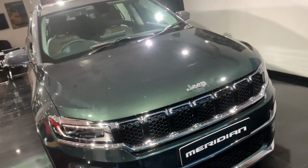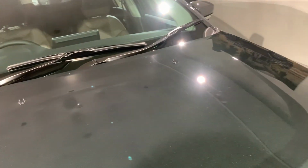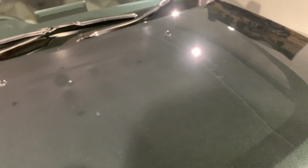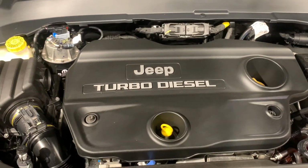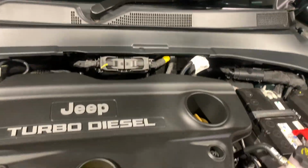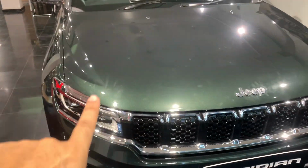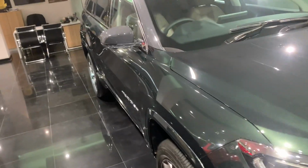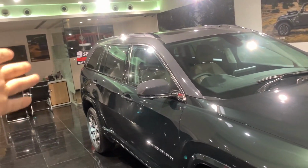So guys, in terms of engine specification, this car comes the same as the Compass. Let me just open it. Okay. So no hydraulic struts. You get a 2-liter turbo diesel engine, 170 horsepower, 350 newton meters of torque. This is your stand over here. All right. So guys, it's well built. It's really strong. It is basically the longer version of the Compass. All right, and the rear seat is just for show.